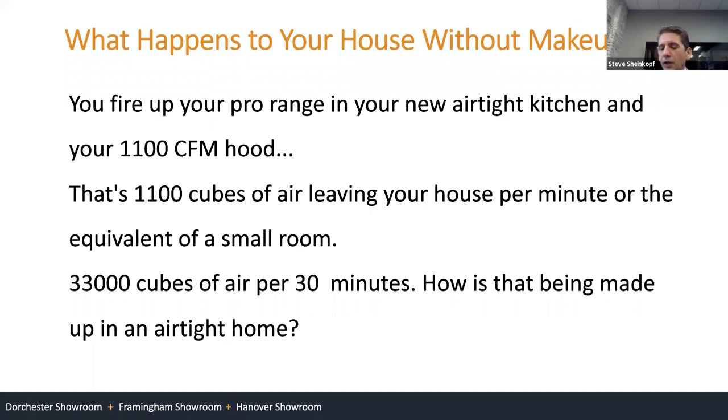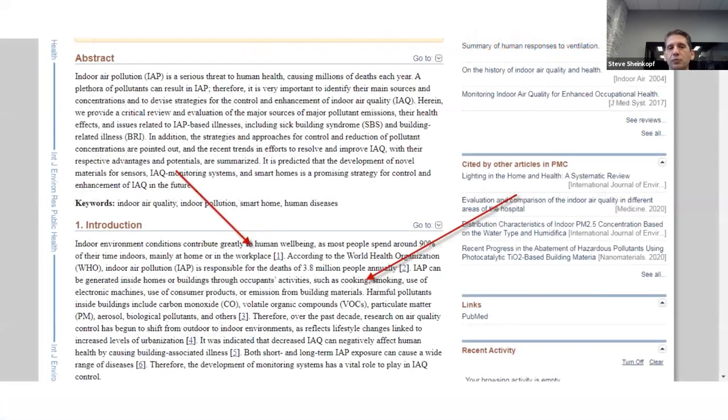Now, air is always made up because air just doesn't like a vacuum. You're not going to fix it in your house. Instead, what you're going to do is you're going to get your air from your furnace. You're going to get your air from your garage. You're going to get your air from your attic. That's not really healthy air, right? And there are new terms being bandied about as we understand. We all know about outside pollution, but there are new terms, specifically IAP. IAP is indoor air pollution.